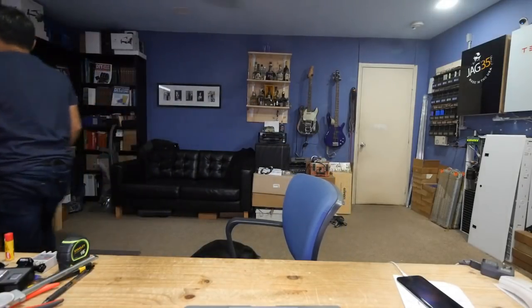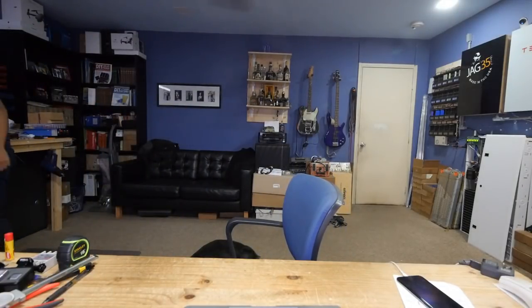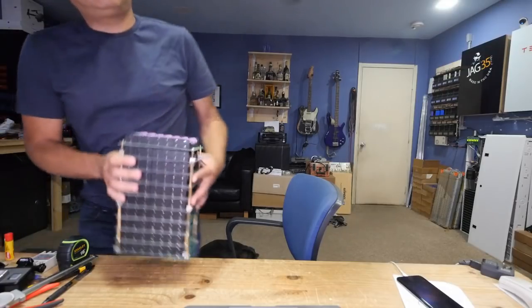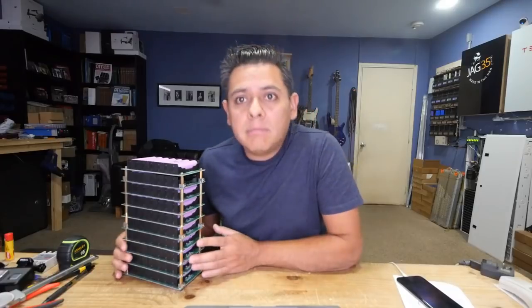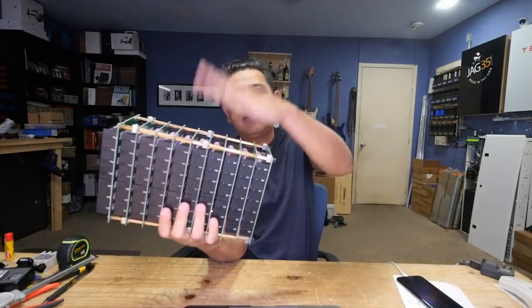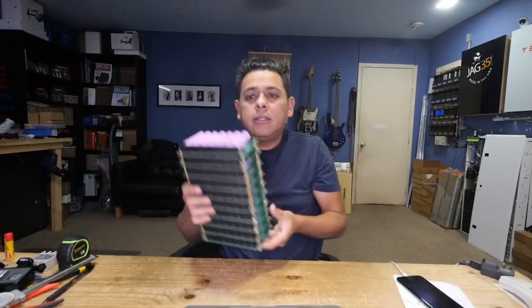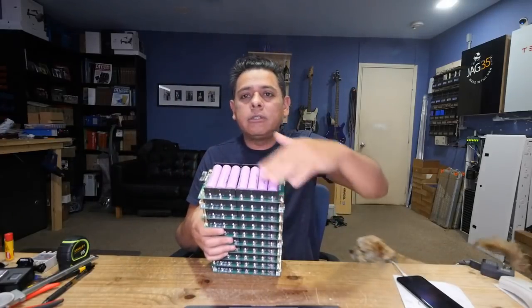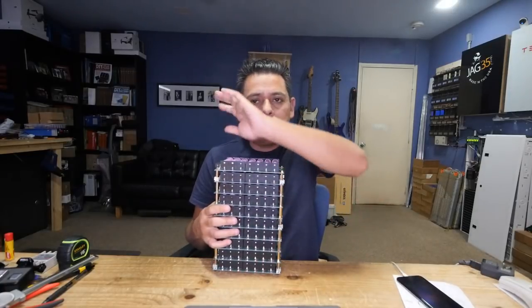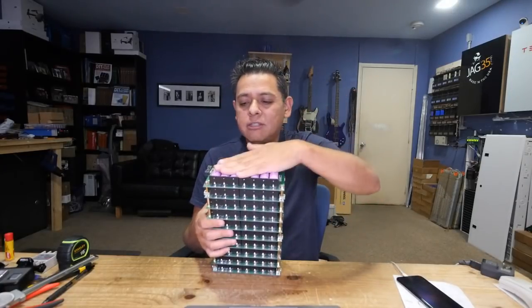This is the new system that we're using. If you haven't been following, there's a lot of videos where I'm showing you guys how to build these, right? These are populated on a holder, so there's no soldering here. If you ever need to change the batteries, you can pop them out and then install new ones.